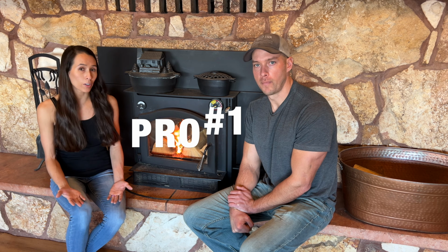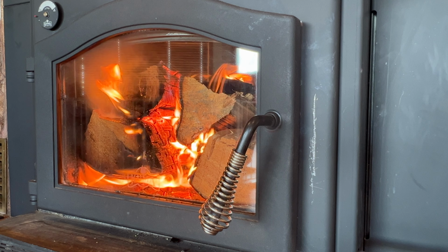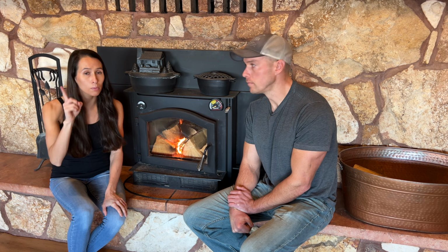So our first pro is that this is pretty attractive. This is attractive, just as a homeowner, and also when people come in, it's kind of a nice feature. So just the way it looks, it's an attractive fireplace. So that's pro number 1 for this Kuma Cascade wood stove.